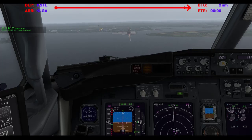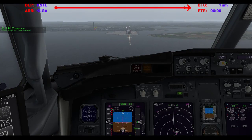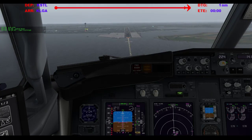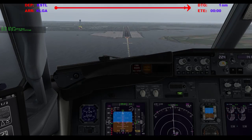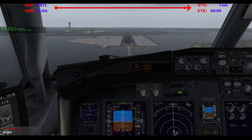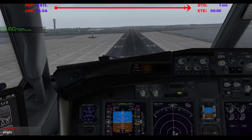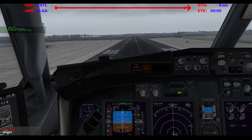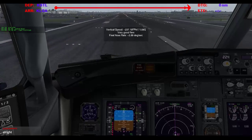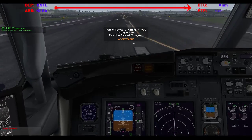A little bit high. 500. 400. Approaching minimum. 300. Minimum. 100. Landing. 100. 50, 40, 30. Off center. Reverse thrust. Knots.